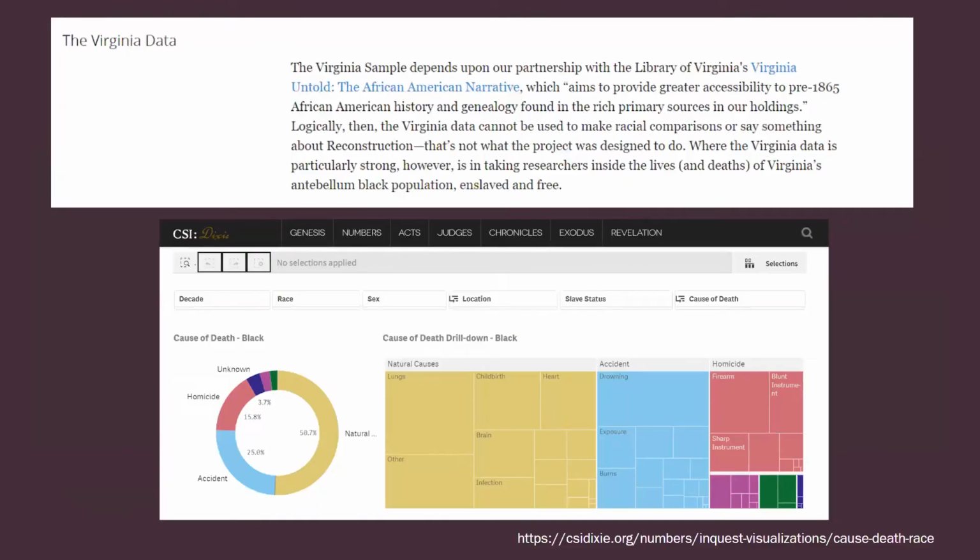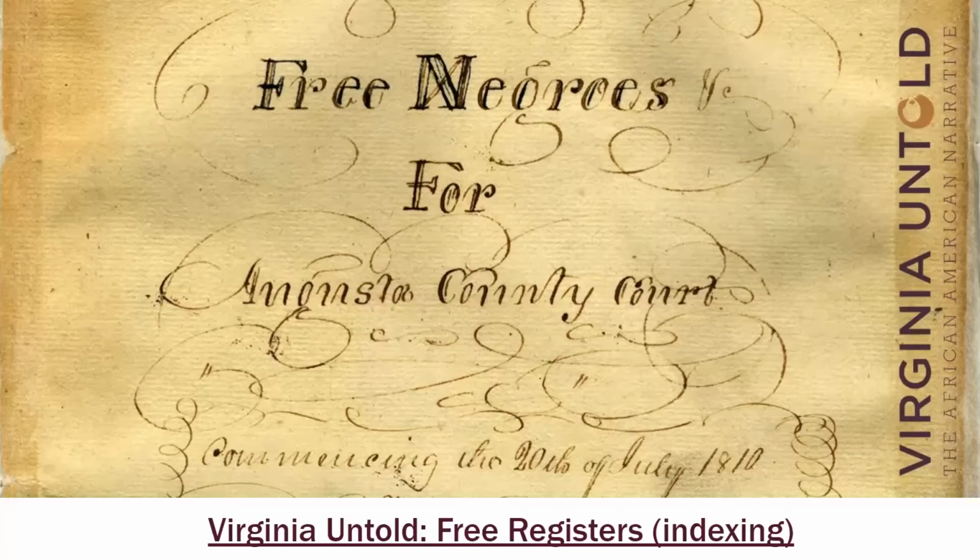Because we've indexed our coroner's inquisitions and the data was readily available, a research team like CSI Dixie could easily manipulate our spreadsheets to extract percentages of death, follow trends, and create data visualizations like the one on the screen. In addition to examining death by race, they also looked at things like gender, enslaved status, and death over time, all pieces of the records we have chosen to capture in our Virginia Untold indexing spreadsheets. By indexing our free registers, you have the opportunity to contribute to a future data project such as this. Let's check out how this process works for our free registers in the From the Page platform.